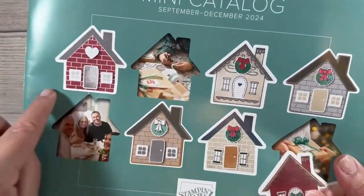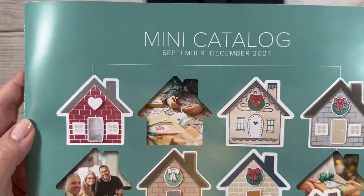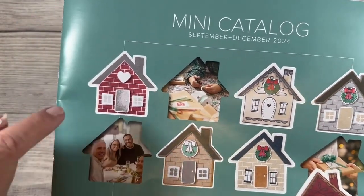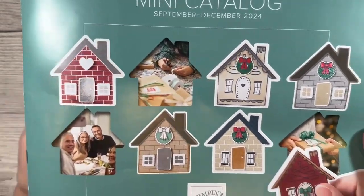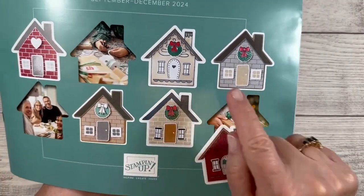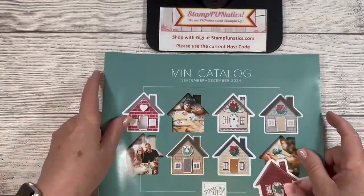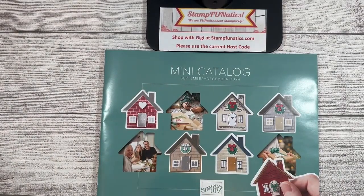And if you noticed, here's that little house. Look at all the ideas for that little house. How cute. You can do it Christmassy, or you can just do it as kind of a love house, I guess, or something. And then look at that squiggled one down there. There's the brick. So just kind of give you an idea of some of the stuff that'll be inside. All that will be coming out on September 4th for you to order.